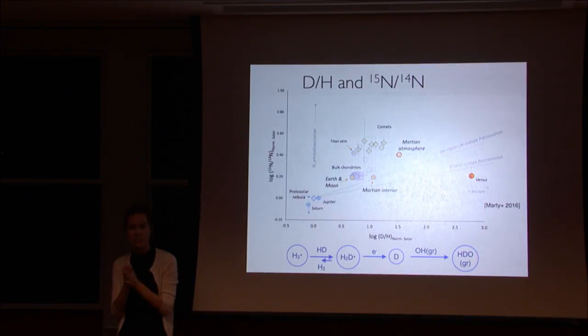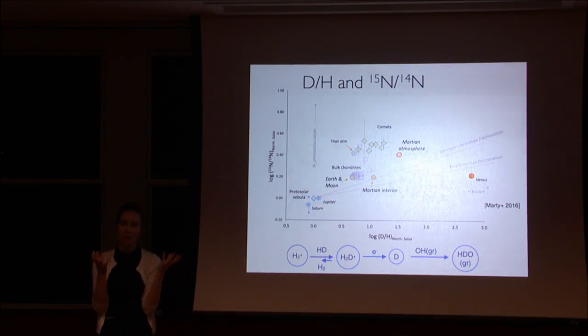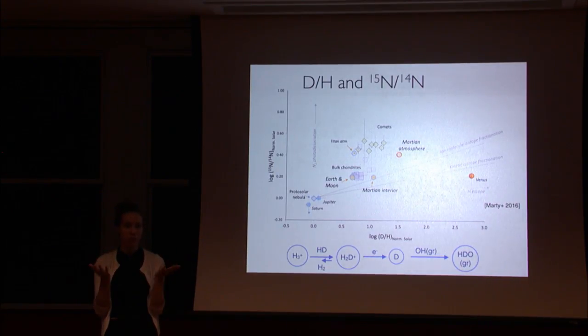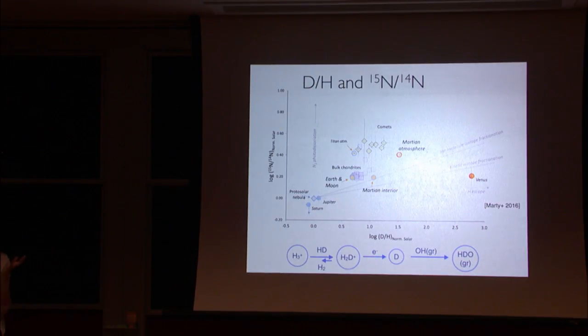So the idea is, in general, if we can see what this isotopic composition is in our solar system and in disks compared to the earliest stages of star formation, we should be able to tell how much of the initial material survived. And the other option would be that the chemistry is pretty much reset in the disk, and that becomes much trickier to figure out how much of these initial organics survived.